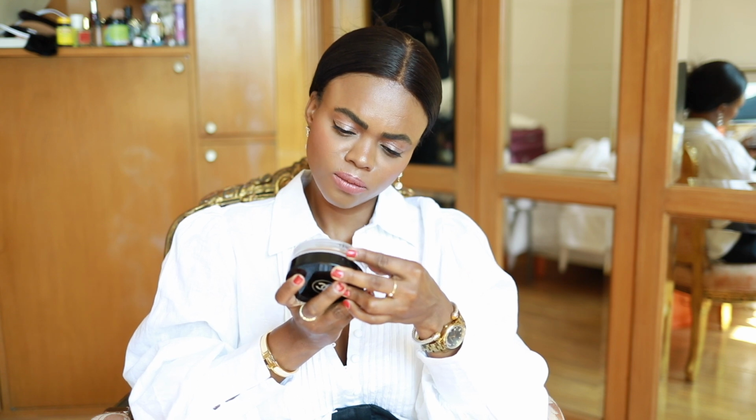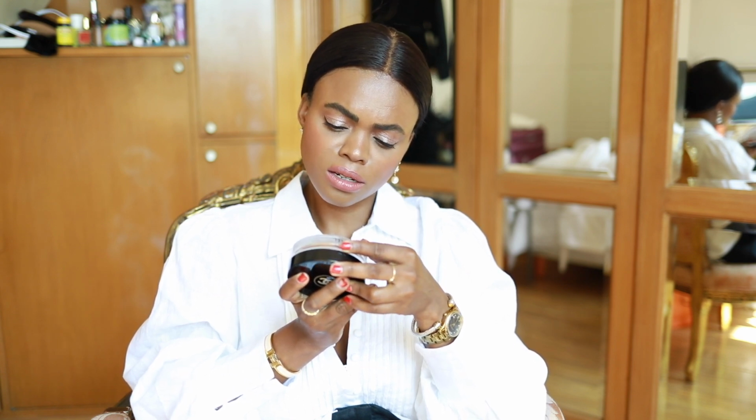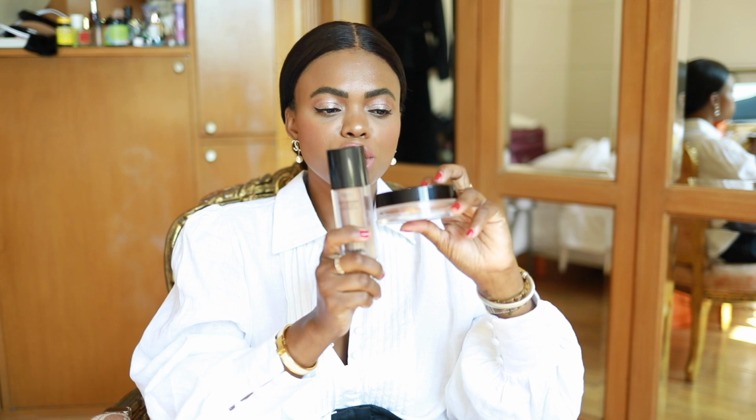This is in the bronze, $3.95, 10 Deep Bronze. It's a healthy glow bronzing cream, so it's a cream, so I thought it would probably look a really good combination with this because it's super light. It just gives you a nice healthy glow.